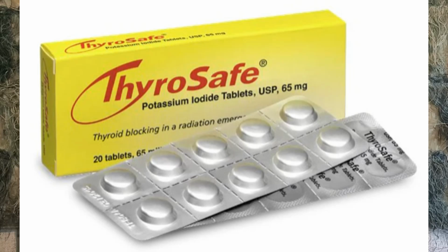If you have potassium iodide tablets, take them to protect your thyroid from radioactive iodine. So let's talk short-term survival, like the first 2 weeks. Surviving the initial blast and fallout is just the beginning. The next 2 weeks will determine your long-term survival.